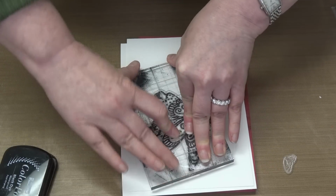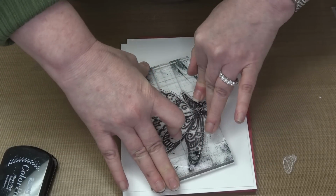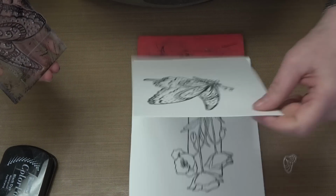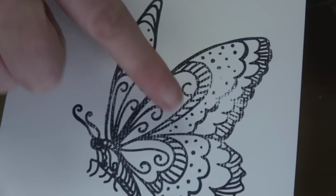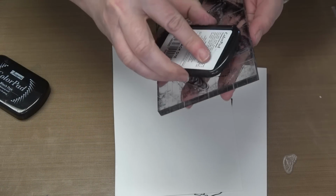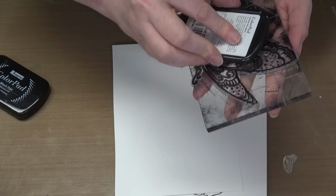1, 2, 3, A, B, C. Now, this is my first time stamping with the stamp, so we'll see if I needed to stamp off or if it's going to be good. Okay, so this is good to show you. I'm on the more textured side, and you can see that texture coming through. I think I'm just going to flip it around and stamp again on the smoother side of my watercolor paper.